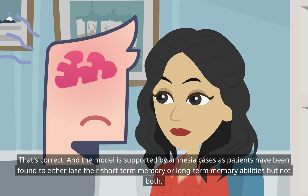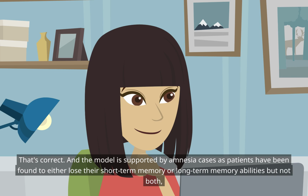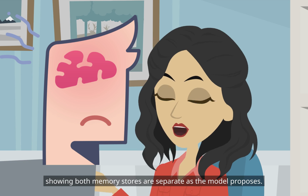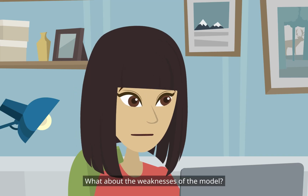That's correct. And the model is supported by amnesia cases, as patients have been found to either lose their short-term memory or long-term memory abilities but not both, showing both memory stores are separate as the model proposes. What about the weaknesses of the model?